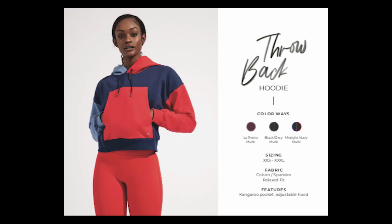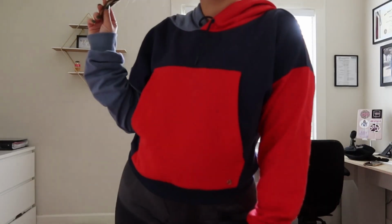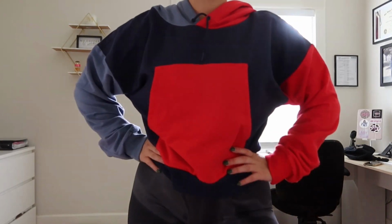And then the last item I'm actually wearing right now, this is the Throwback hoodie. It is kind of more of that longer crop style hoodie, I would say. You guys will see it better in the try on, but this is in the multi navy color. So it comes with some red, a dark navy, and then some light blue.